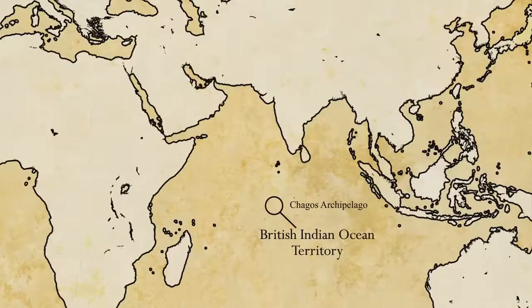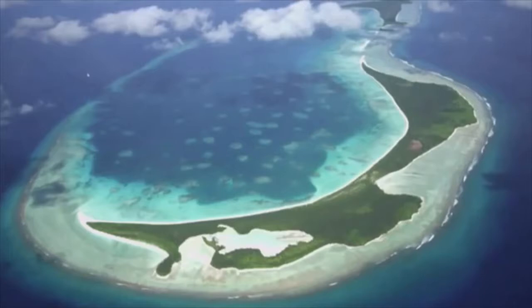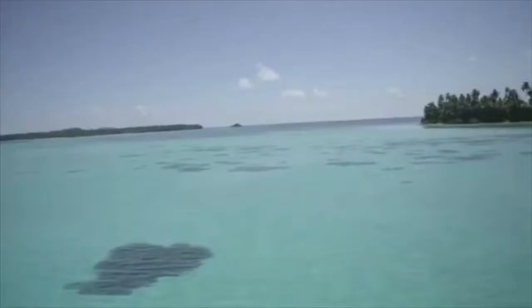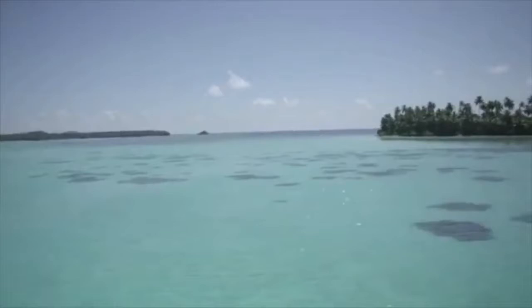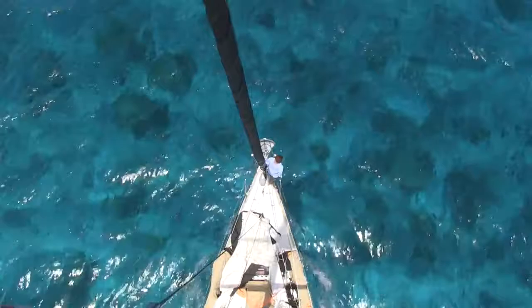Lying in the center of the Indian Ocean, the Chagos Archipelago makes up the British Indian Ocean territory. 7 huge coral atolls and around 60 islands are scattered across an area more than 5 times the size of the UK. The waters of this vast territory are home to the Chagos Marine Protected Area, the largest fully protected marine reserve on Earth.